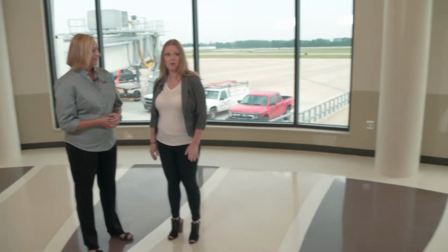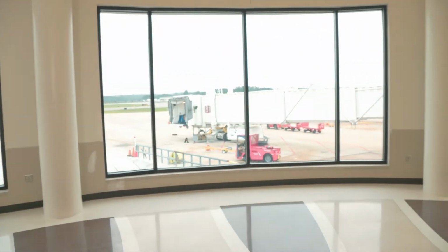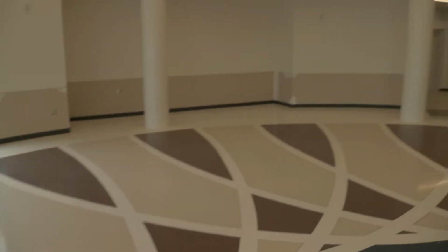I know when we were here last, they were just starting the construction of the new concourse and the rotunda area. Yes, so you can see we are close to a finished product here. All our walls are up, we've got our windows in finally, and we've got our flooring down. This is our terrazzo flooring. It's beautiful. Down here in the rotunda.